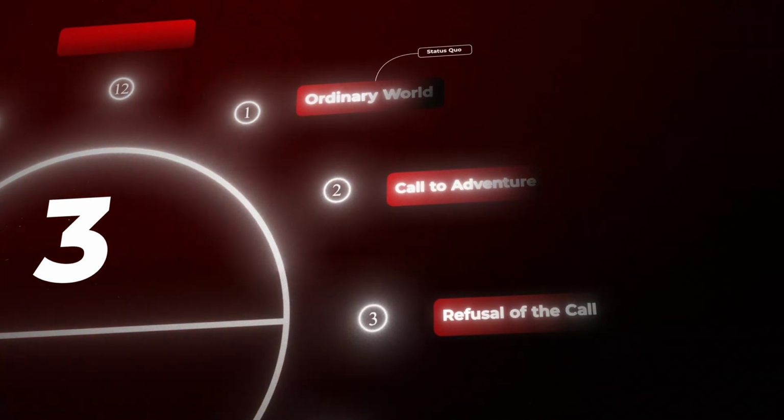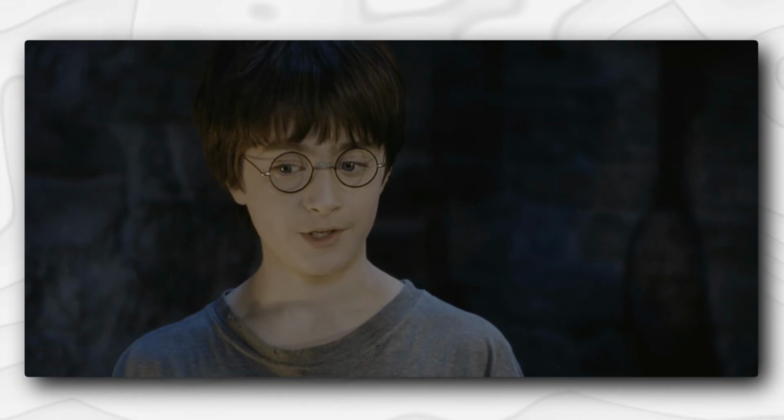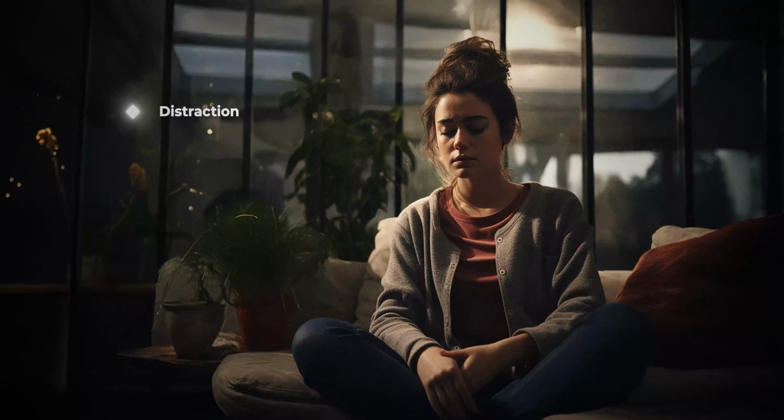Third, refusal of the call. The hero usually doesn't jump at the chance right away. In the refusal of the call, they hesitate. When Harry first learns he's a wizard, he's unsure if he truly belongs in the magical world. The Dursleys add to his doubt, doing everything they can to stop him from going. For you, this is where you highlight your fears, doubts, and obstacles that stand in the way. Maybe it's distraction, self-doubt, or external challenges. This step shows the human side of our hero and sets up the transformation to come.